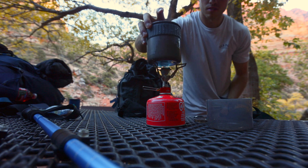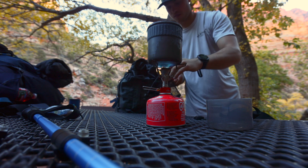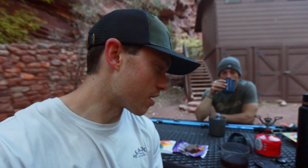We are at Manzanita, little rest stop here. I think we're about 6 miles into the hike so far on day 2. My lips are severely chapped, if you cannot see. It's dry. It's hot, but we're having a great time. We just made some coffee, having a little snack. We're gonna have lunch at Phantom Ranch here in a couple hours, so we'll see you there.